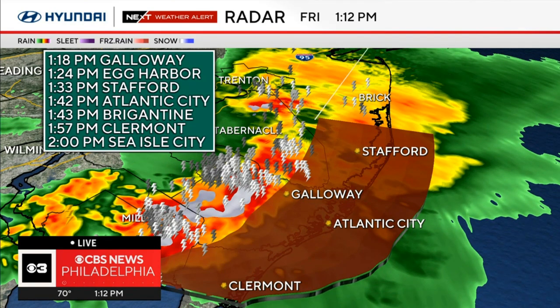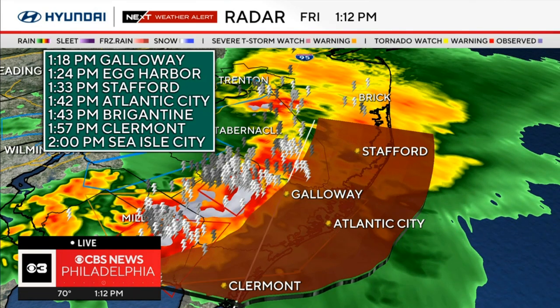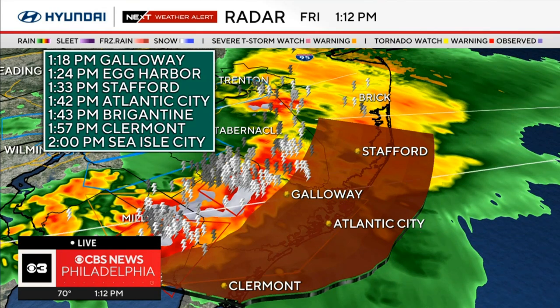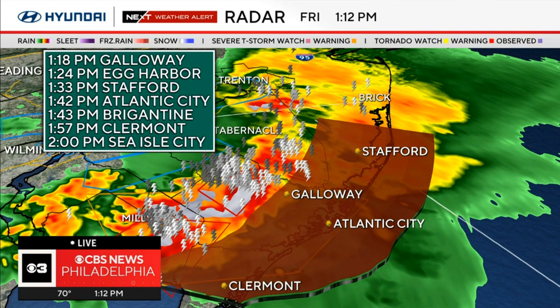As it moved toward the Philadelphia area, it is now strengthening as it heads into South Jersey, not necessarily with more tornadic activity, but with the straight line winds. You can see a well-formed bow line there. That is incredible. And when we see the storm start to make that bow, as meteorologists, as Tammie just mentioned, that's an indicator that those winds are really pushing out.